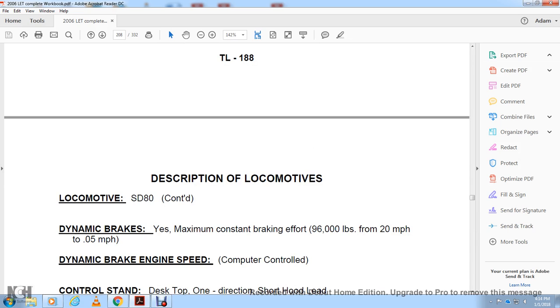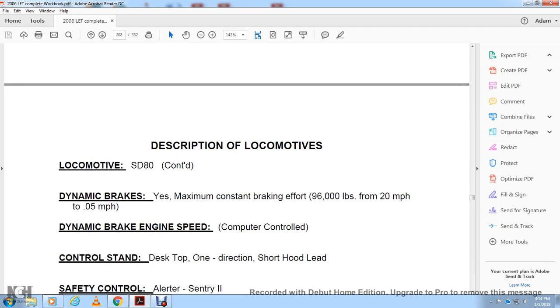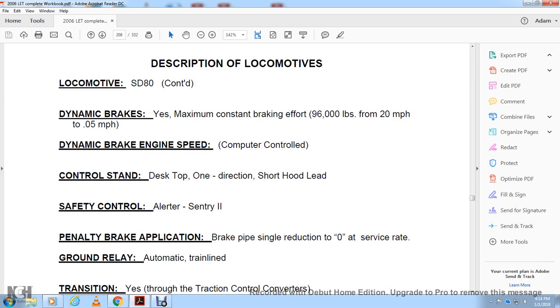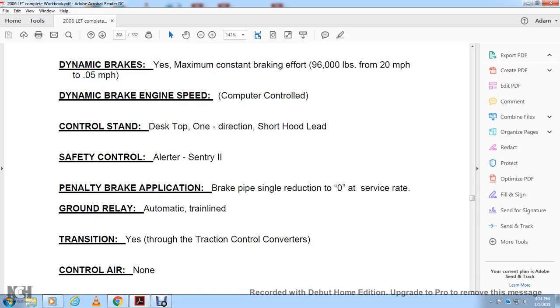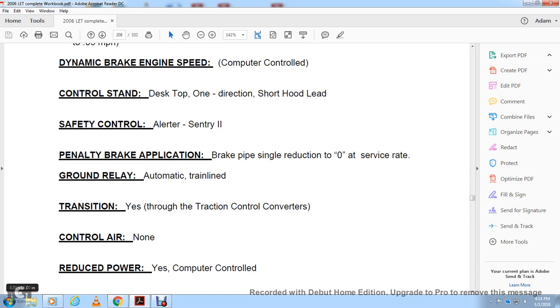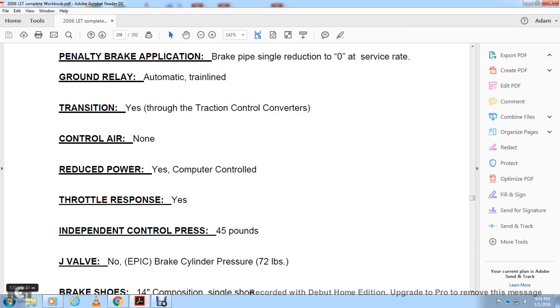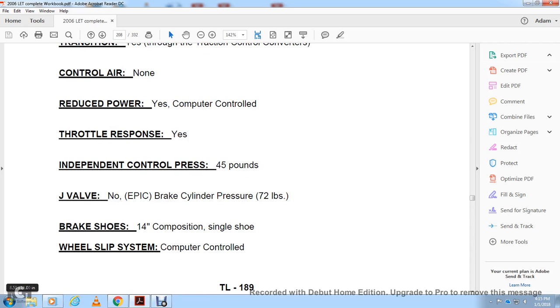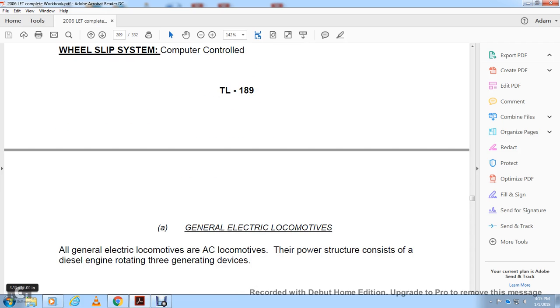Dynamic brakes: yes, maximum continuous brake effort 96,000 pounds from 20 miles an hour to 0.5 tenths of a mile an hour. Dynamic brake engine speed computer controlled. Control stand desktop, one directional, short hood lead. Safety control: alerter, sensory penalty brake application, brake pipe signal reduction to zero at service rate. Ground relay, automatic. Transition: yes, through the traction controller. Converters, control air: none. Reduced power: yes, computer controlled. Throttle response: yes. Independent control pressure 45 pounds. J-valve: no. EPIC brake cylinder pressure 72 pounds. Brake shoe 14, composition shoe, single shoe. Wheel slip system computer controlled.